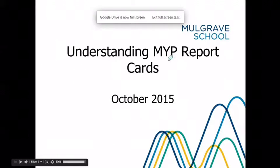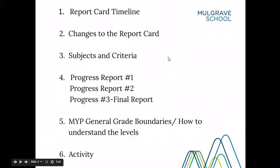So the agenda for today, you'll see that I'll go over the report card timeline so you have an idea of how the report cards are rolled out and also how student-led conferences roll out. We'll look at some of the changes to the report card. There is one change to the report card if you were at my session earlier in the year about understanding MYP assessment. I did go over that briefly.